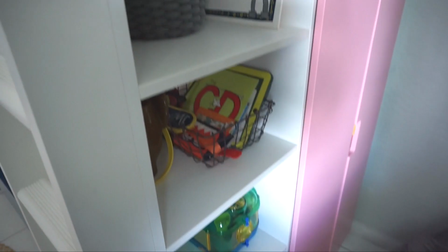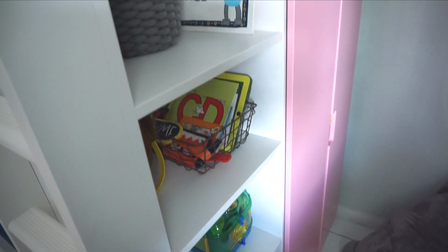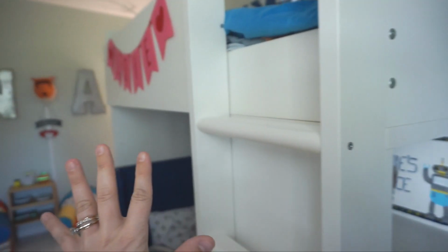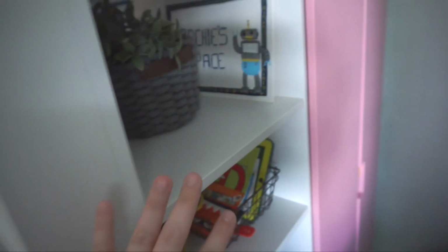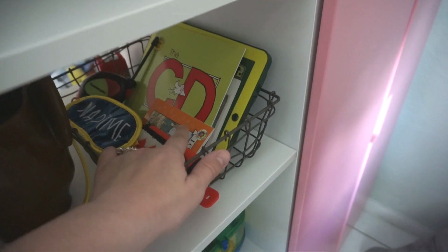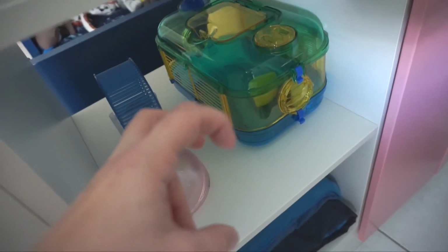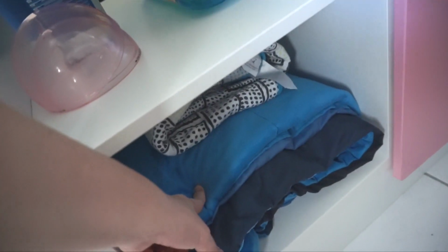It's so good. Over here we have these four shelves. And I mean, this bed situation is the best. It has so many nooks and crannies that just work. So here we have their leveled books for the week. They have their hamsters, which are just little robots. And then extra sheets. And then in here, this is a mess, but this is what it always looks like, so I'm not gonna clean it up for a video.